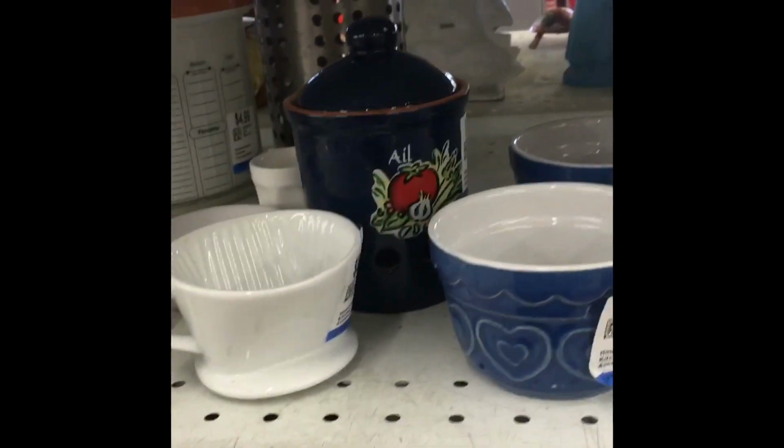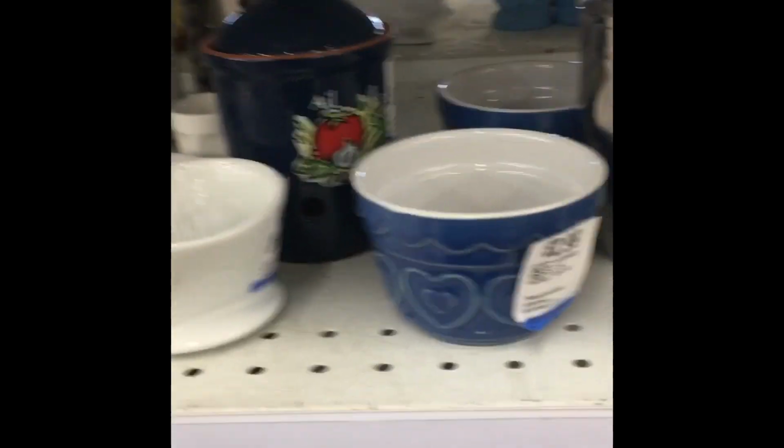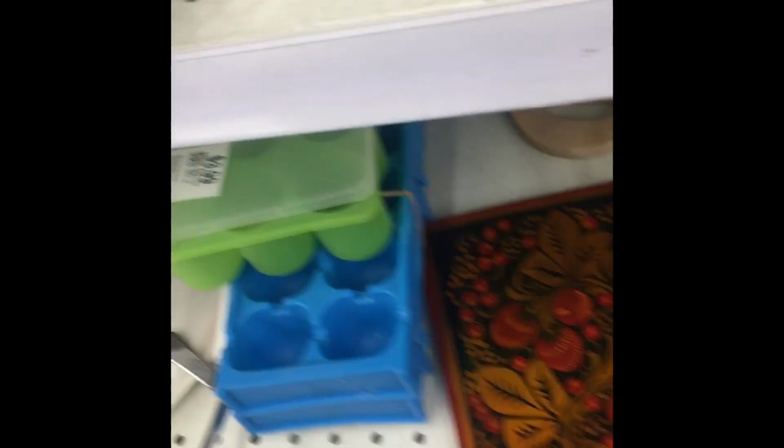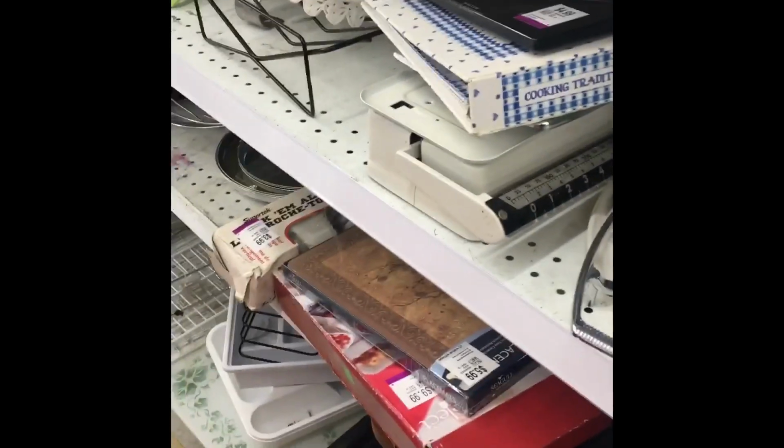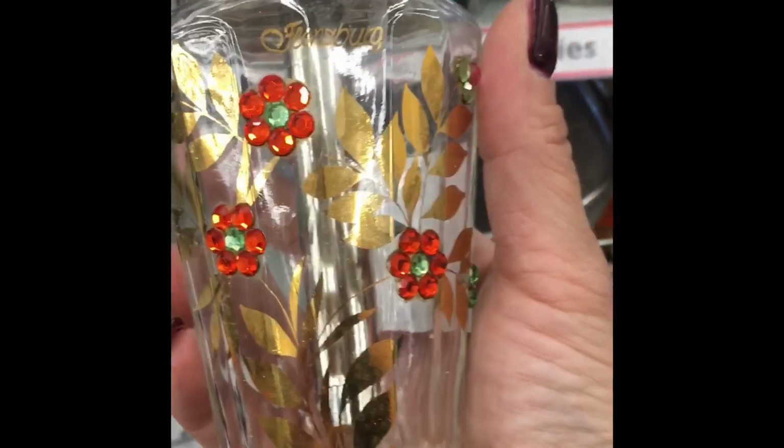I'll be showing you guys a lot more of these trinkets. I wish I would have found more at this store, but no such luck. And like I said, everything's so pricey at Value Village. It's just frustrating sometimes because it's absolutely free donated. They don't need to overprice stuff.